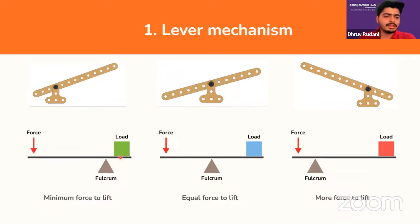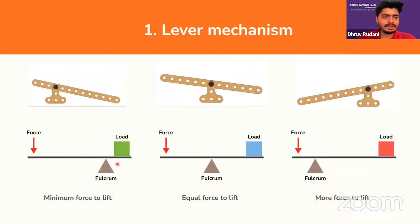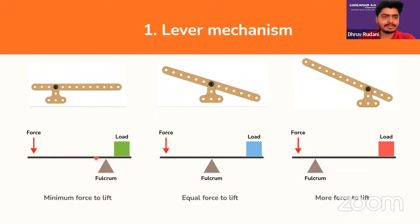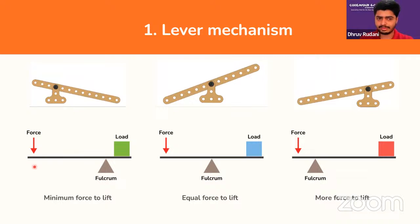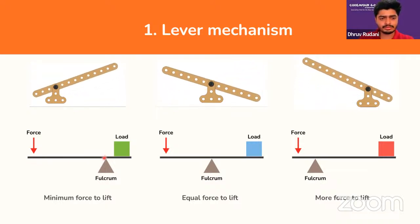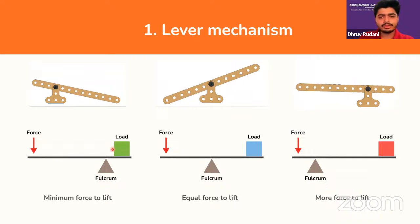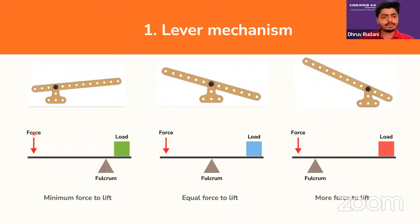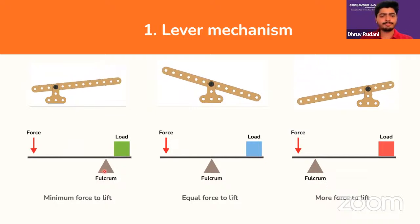Here you can see the fulcrum is more towards the load, and your link has a very short distance on the load side. So when you apply force on this side, you will need to apply a lot of force to pick up this load, because the fulcrum is more towards the load.